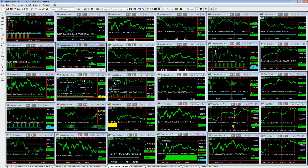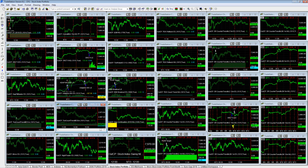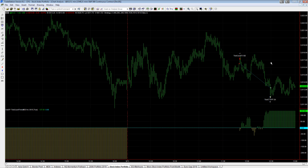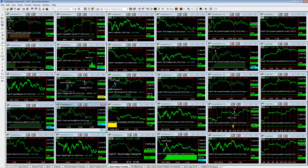SR counter trend 2 Nasdaq is long. Adaptive moving average is long, and these tick count trends have been short. And so tick count trend 2 1-minute is short today, as well as the 5-minute. So those are the trades for today. Those are what I'm looking at with the order book and the advanced decline line divergences in the trading strategies that we are trading in the stock index portfolio.